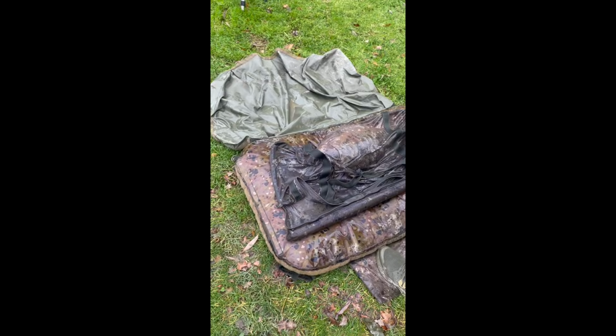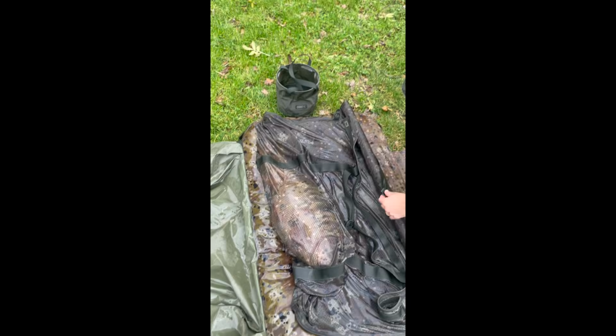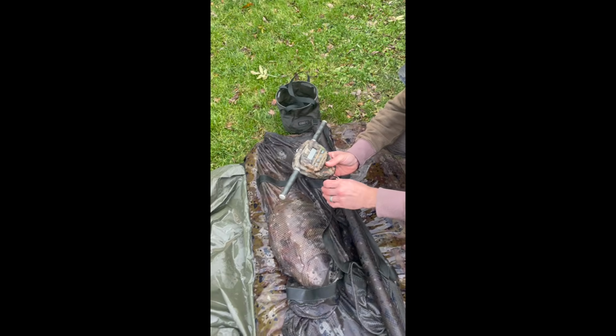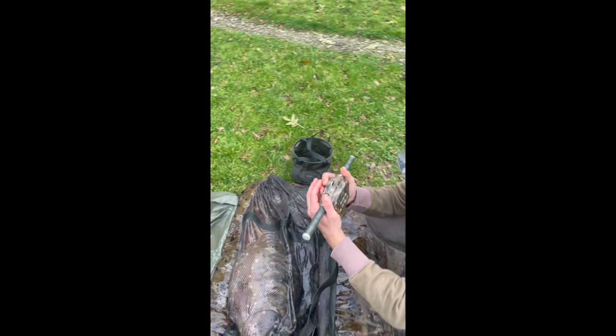Right guys, just had this scaly banger. One of the rods just tore off. It's absolutely mental. We're going to weigh it, get the weigh-in on video, and then we're going to get it out and show you.